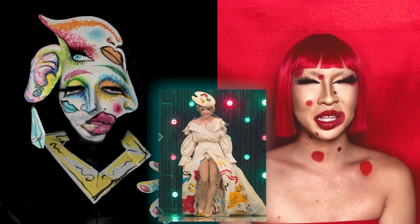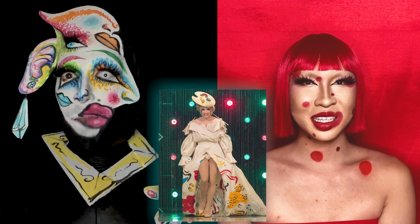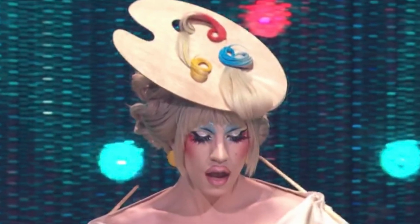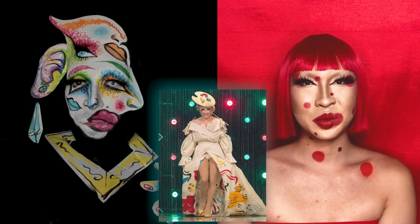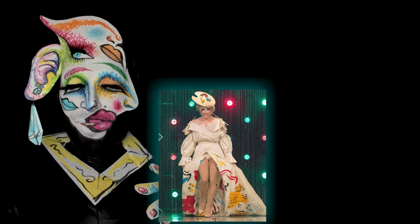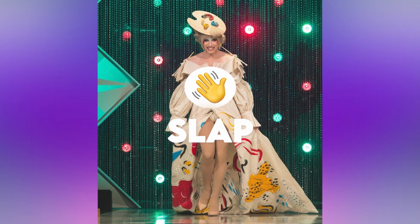I love the balloon sort of sleeves. I love the peasant top vibe. The headpiece was so smart as well. I love how her hair sort of goes up into it and becomes paint. Yeah. It's all these little details, and I don't know if you can see, but on her cuffs, she has little painted buttons, which I think is so cute. I would have to say that this is an absolute slap for me. Yeah, it's one of my favorites from her also, so slap.